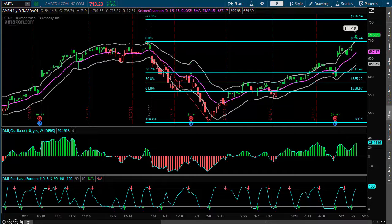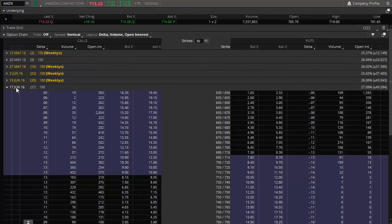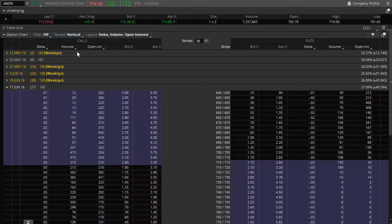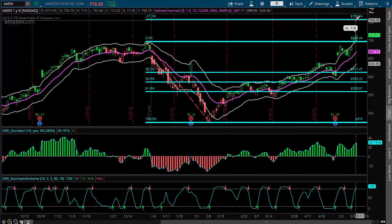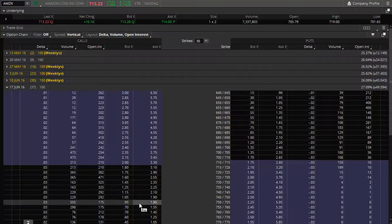So what I'm looking at is another credit spread. I'm going out to June, and I was looking at a one strike. Let's just do a one strike vertical. So again, we talked about 750. 756 is the actual fib level. But if we go in here, let's look at the 755.